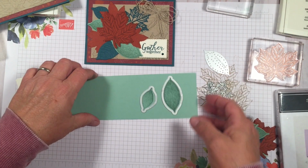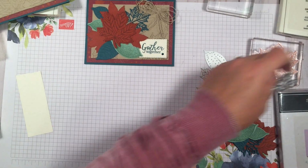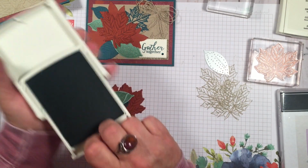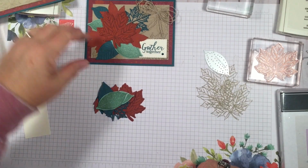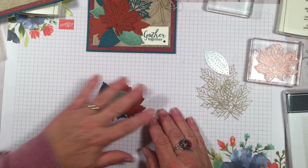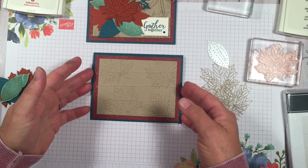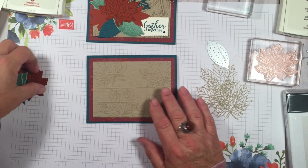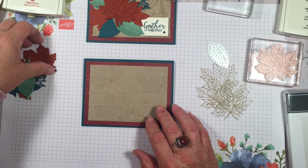Alright, so now we have all our bits and pieces to get ready to start assembling our card. Let's hope I can get all those dies back to where they go. Seems like I'm just discombobulated here. Sorry. Alright, now the first thing, I think I just got ink all over me. Alright, now I start positioning. Let's lay this piece over here, my leaves on here, and kind of lay them the way that I would like them to be.